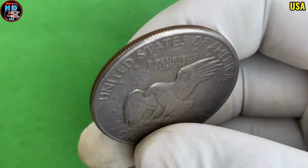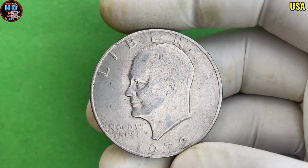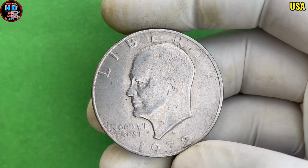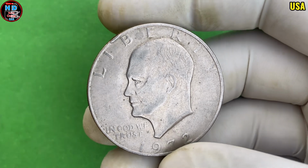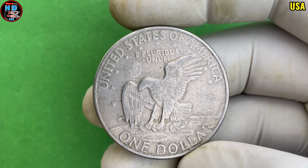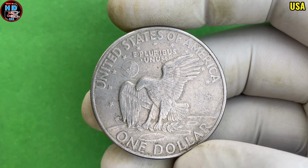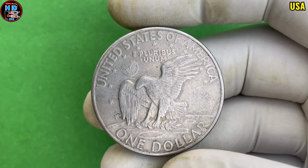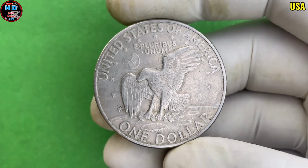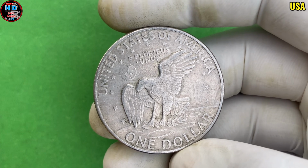The reverse of the coin is equally iconic. It showcases an American bald eagle landing on the surface of the moon, with an olive branch in its talons. This design was directly inspired by the Apollo 11 mission patch, commemorating America's historic moon landing in 1969. The image of the eagle descending onto the lunar surface represents America's dominance in space exploration and scientific progress. Surrounding the eagle are the inscriptions, United States of America, E Pluribus Unum, and $1.